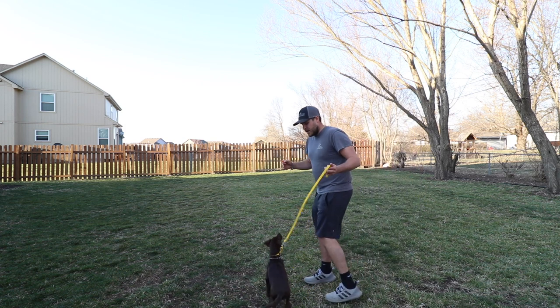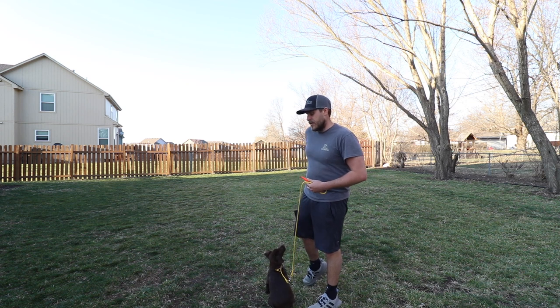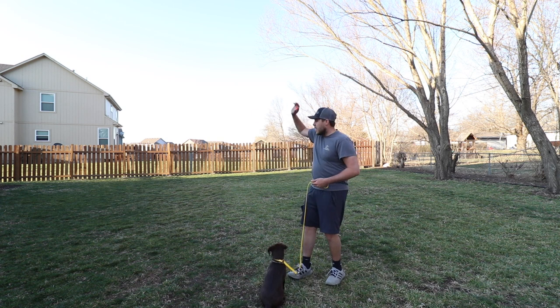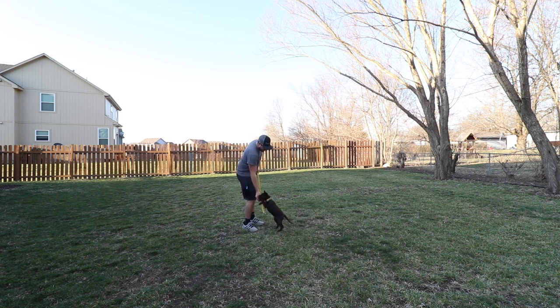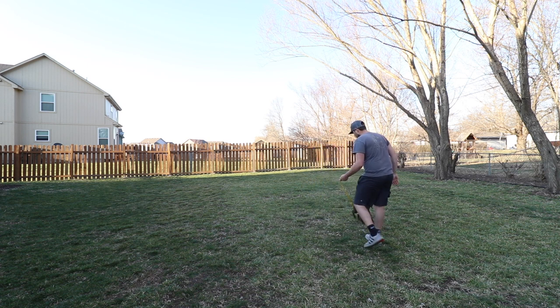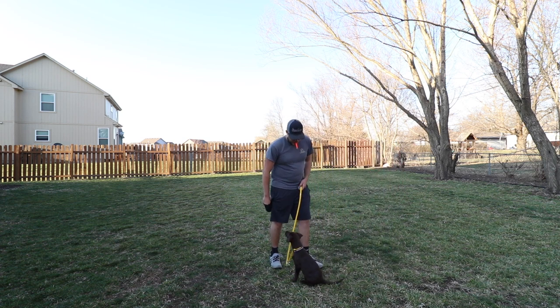I gotta be careful. I can't let her off the lead or eat grass or whatever. I just put some crabgrass preventer down, so I don't want her eating a bunch of that. I would have her off lead, have her doing something, and then have her sit, but we'll give this a go. Good. Good. Good.